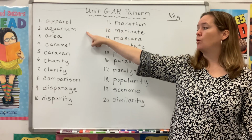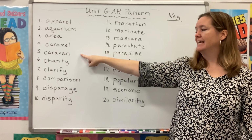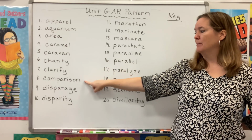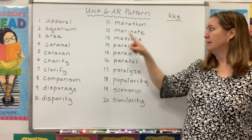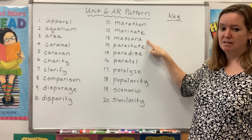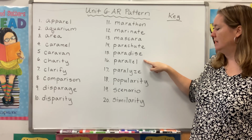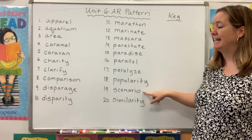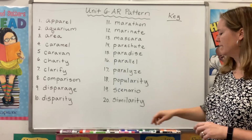Apparel, aquarium, area, caramel, caravan, charity, clarify, comparison, disparage, disparity, marathon, marinate, mascara, parachute, paradise, parallel, paralyze, popularity, scenario, similarity. Lots of big words this week, but we are not afraid of big words.